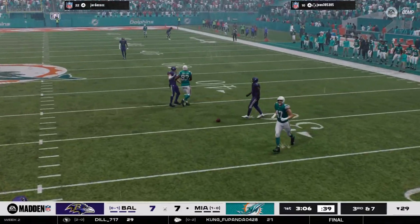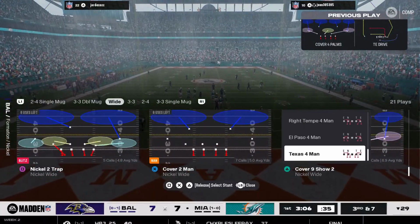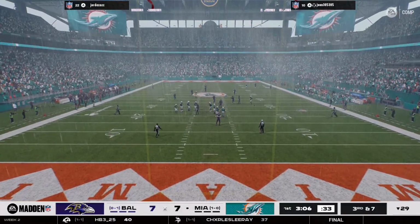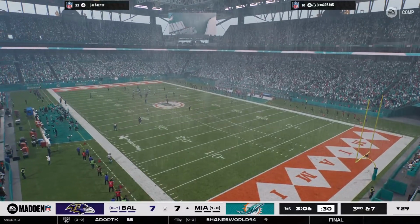Not enough on this throw. It hits the turf instead of his man. There's the importance of staying in phase as a defender. He was all over him in coverage, and that really did help force the incompletion.